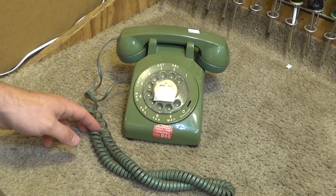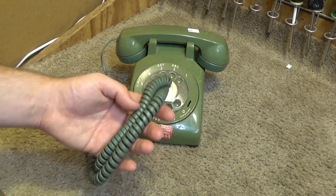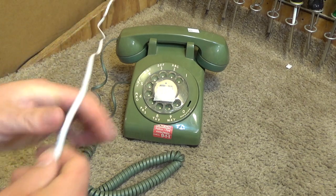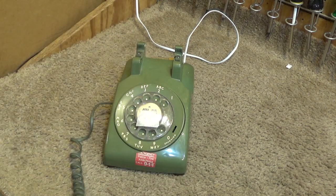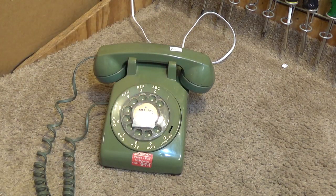A little bit stretched out at the front, but not bad for 50-something years old. A little bit sticky, but maybe able to clean that up. Does appear to be working. Not that that's any surprise, these were pretty much indestructible.